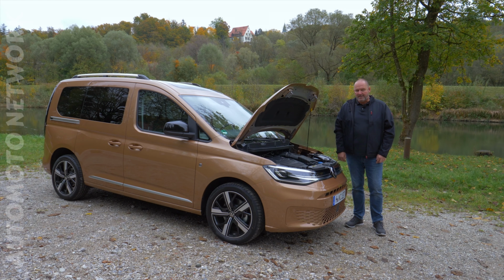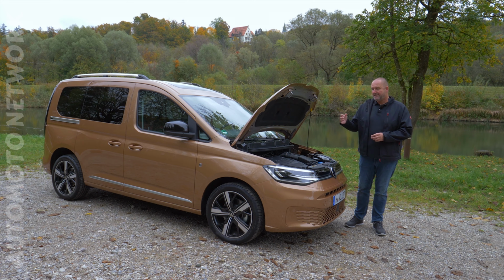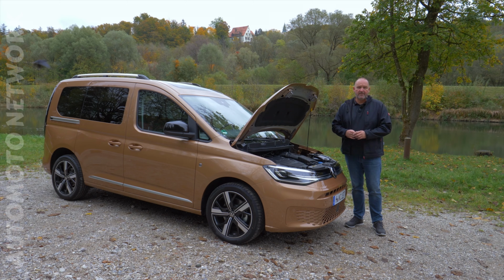A bit later, so beginning of next year, they will also offer a less powerful diesel version, which is a 75 horsepower diesel, and they will also offer a petrol version, which then features 115 horsepower. And if you look a bit into the future, they definitely will bring a natural gas version to the market, and if we're lucky, to round up the package, they may then offer a plug-in hybrid as well.